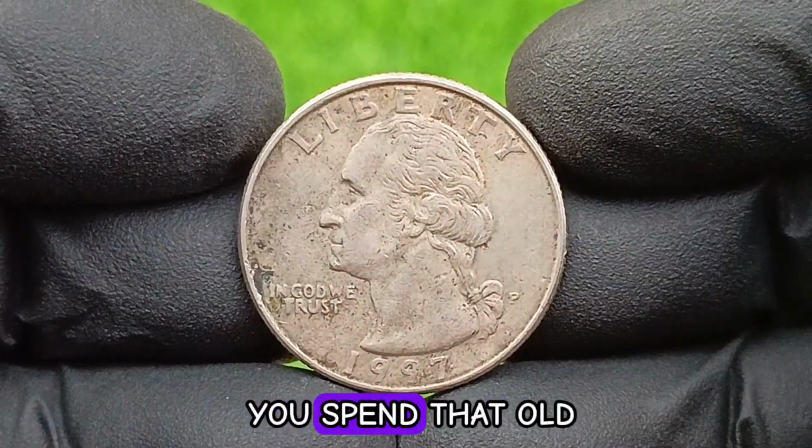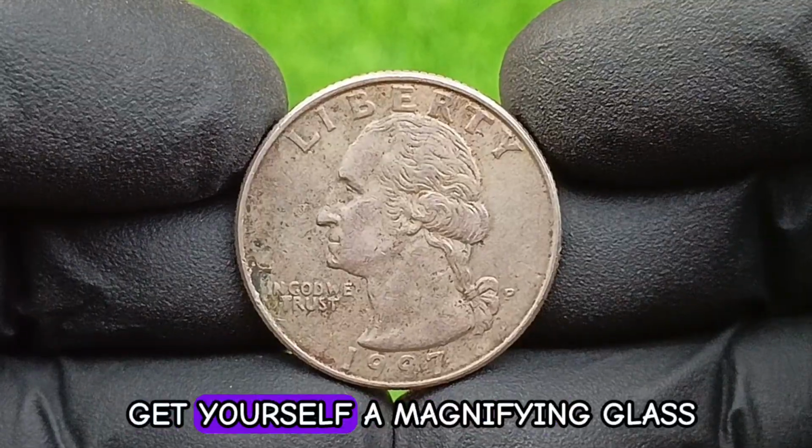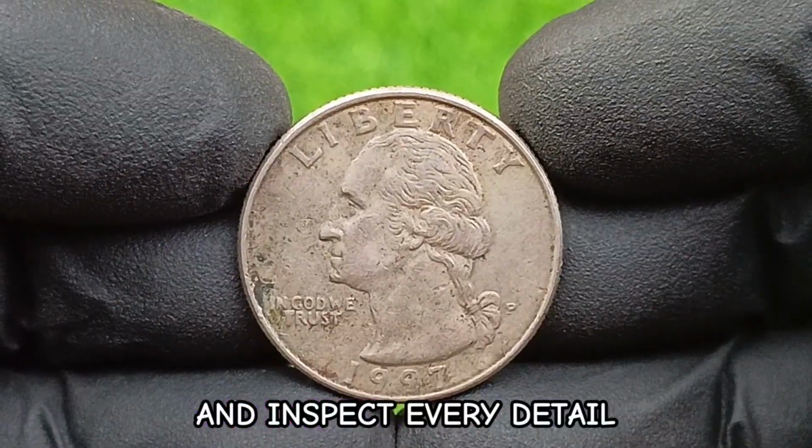So, before you spend that old 1997 D quarter, take a closer look. Get yourself a magnifying glass and inspect every detail.